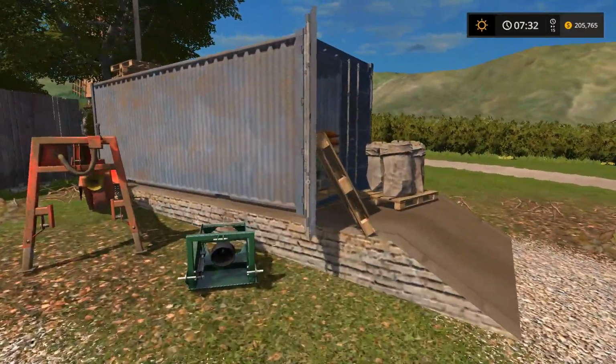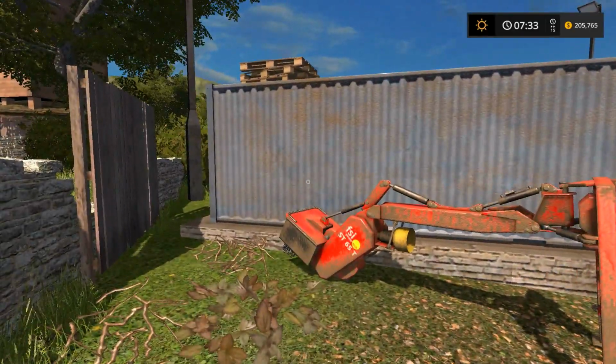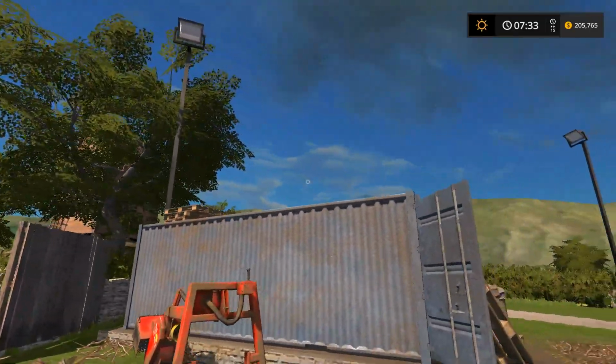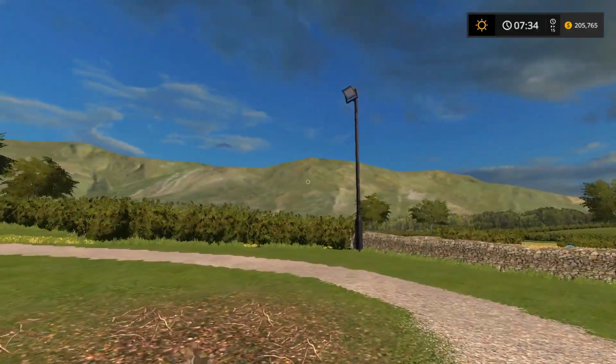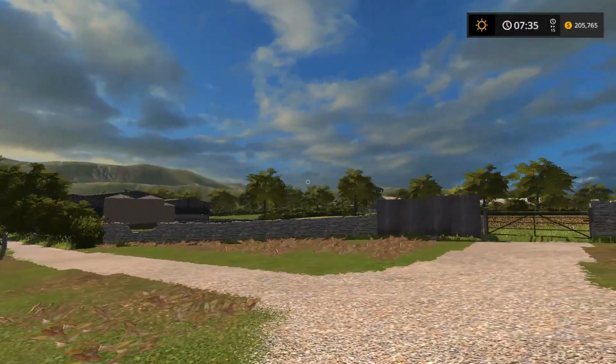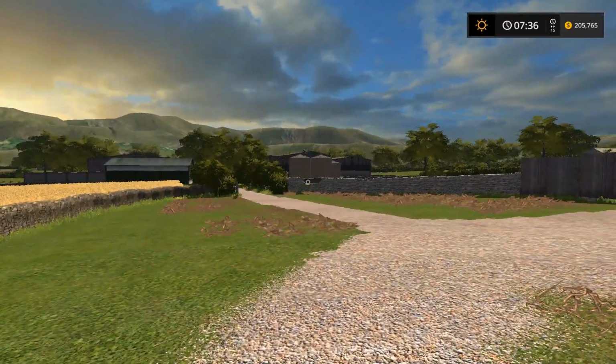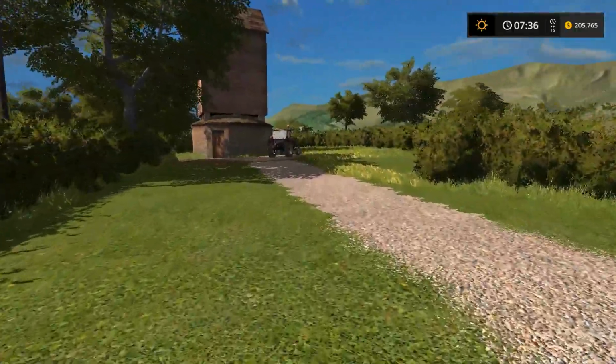We've got lots of stuff done. We've got a little platform built here so that we have a nice level spot to hold our container, and we've wired in these great big spotlights, huge things, absolutely enormous beasts of light. And we've also cleared all the grass out of the way.